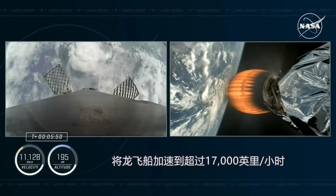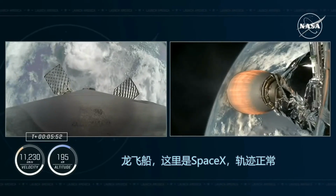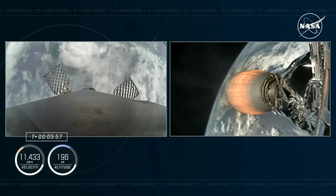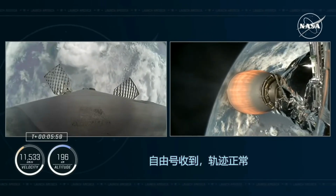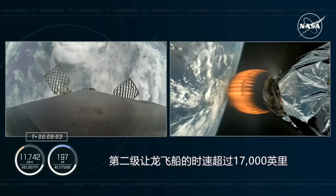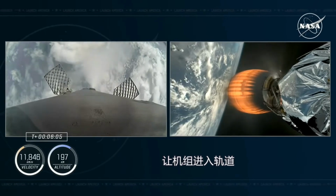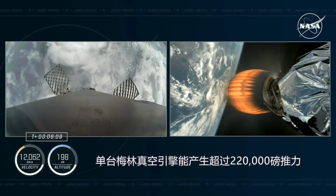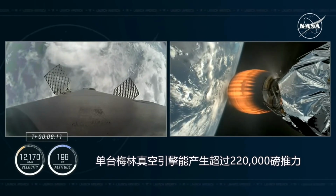This is accelerating Dragon to more than 17,000. SpaceX, nominal trajectory. More good news. Freedom copies, nominal trajectory. This second stage is bringing Dragon to more than 17,000 miles per hour. That puts our crew in orbit. And the single Merlin vacuum engine can produce over 220,000 pounds of thrust in the vacuum of space.